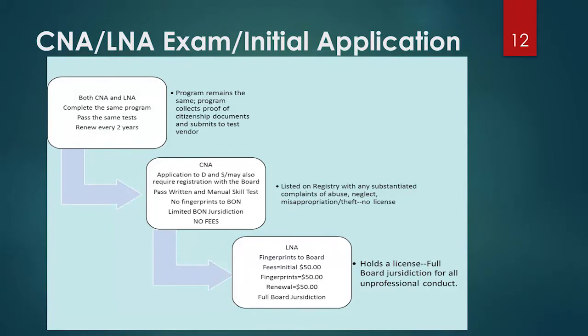There will be no fingerprints to the Board of Nursing, and there is limited Board of Nursing jurisdiction, and there are no fees. On the registry, the listing will show any substantiated complaints of resident abuse, neglect, or misappropriation of property, which is also theft. There is no license for the CNA.